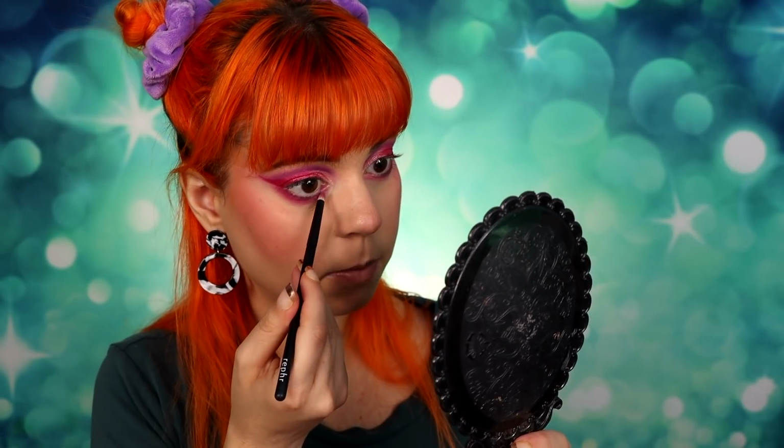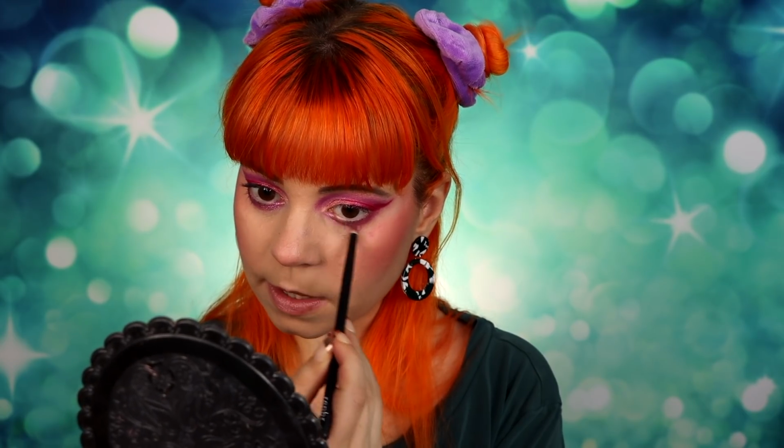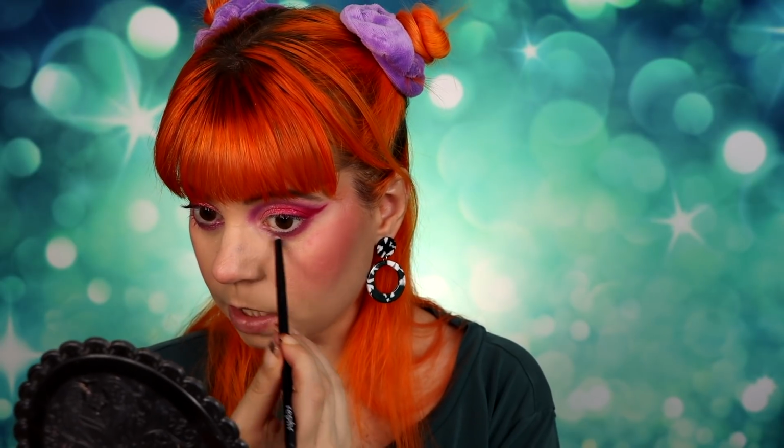I really like Glamlite shimmers. I think that they are beautiful. So I think this is going to be it for the shadows. I'm gonna go ahead and finish off. I might have to clean up a little bit here because it's looking a little messy, but I'll do that and I'll come back and I will show you the final look.